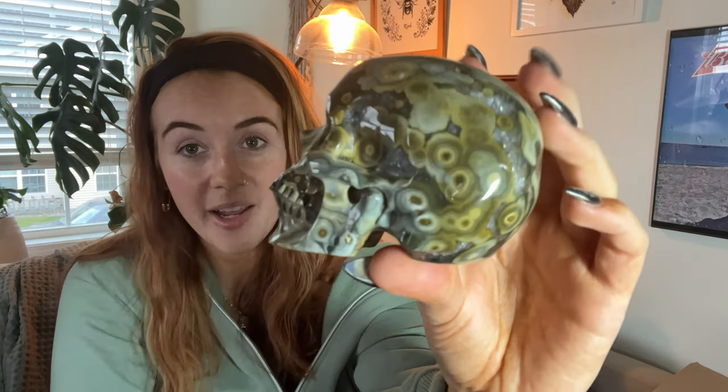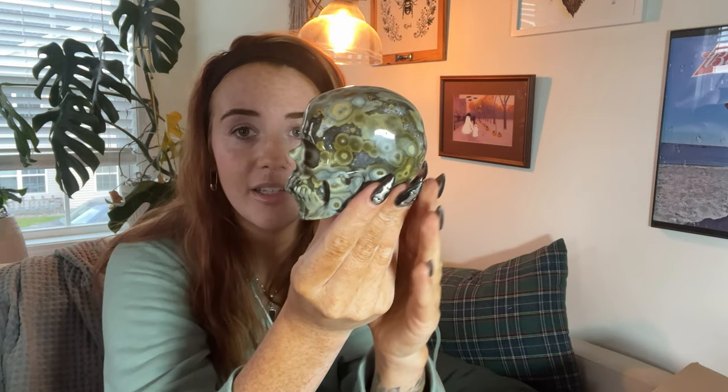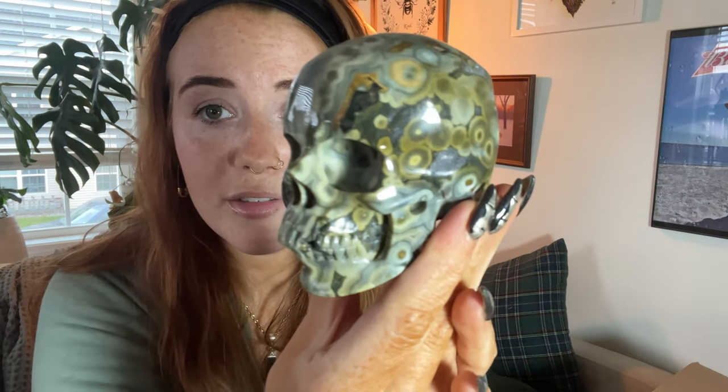This is an Ocean Jasper skull. I have had Ocean Jaspers in my shop that I have not kept because I was waiting for the perfect one, and Gab had the perfect one, so I grabbed it from her. That olive green with yellows and blues is just so good. Oh man, I love him. I love him. So good.